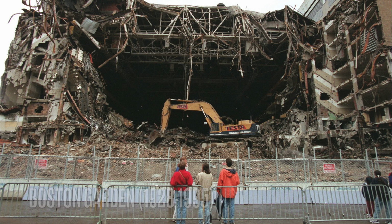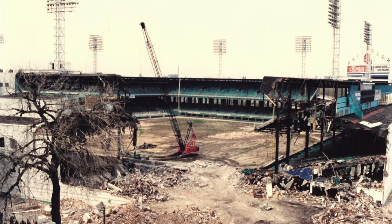So that is that. Just wanted to go through a few different legendary stadiums being demolished through the years, when they were built, when they were used, and when they were demolished.